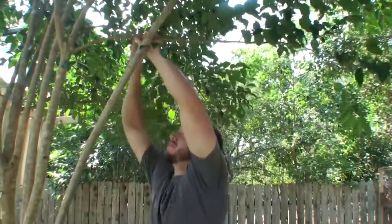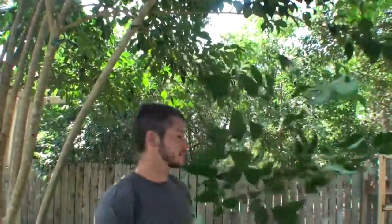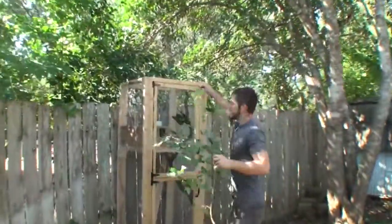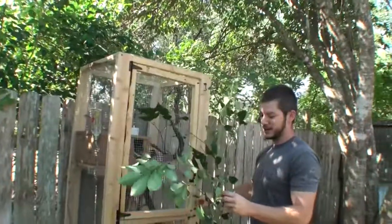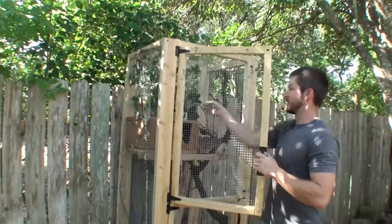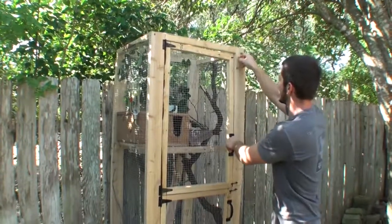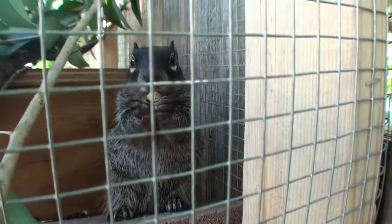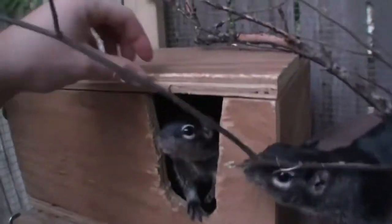These squirrels are funny. I'll break off a branch like this and put it in their cage, and over the rest of the day they'll work on it, tear all the leaves off of it, and put them in their little house. I do that once a day just so they can learn how to do a little nesting. It's been about 8 hours since I put the leaves in here, and you can see they are not there anymore. They've totally devoured them and made a little nest in here.